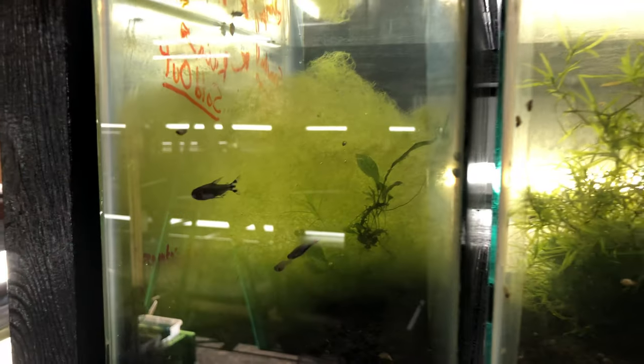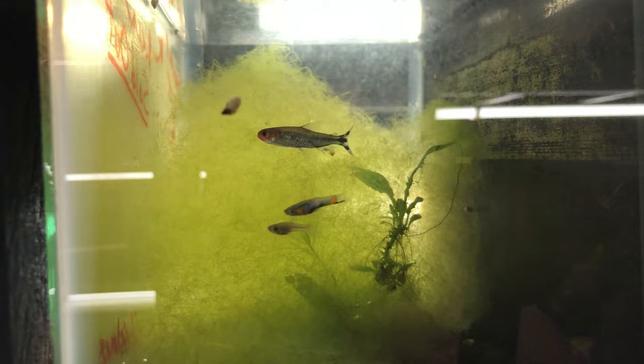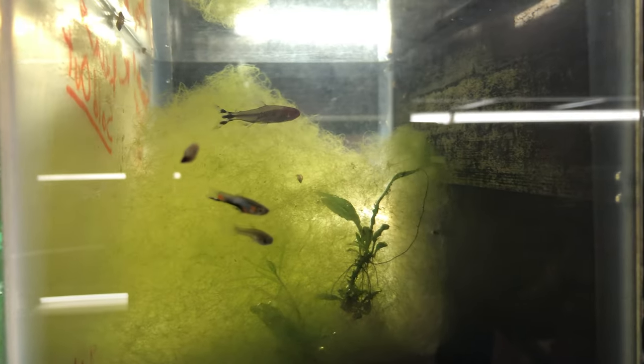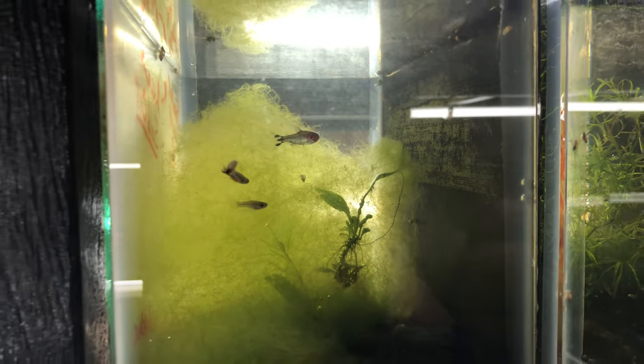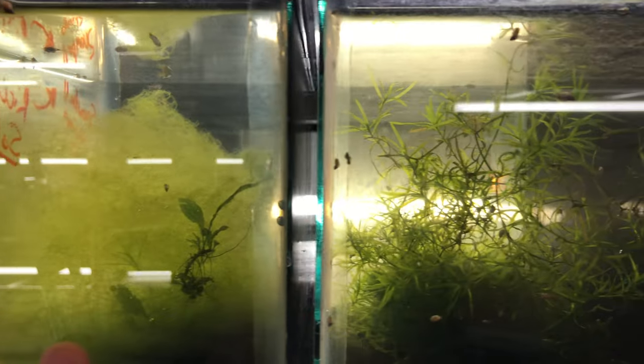And up above them, I got a random Rummy Nose. And I had some Call Starburst Endlers that I was... They just didn't have color on them. They didn't look that good. So I was like, okay, let's put you over here, see what happens. But it ended up coloring up nicely eventually.